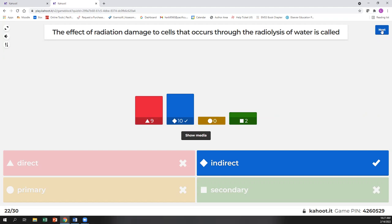But if radiolysis happens, which happens far more often because we have more other stuff in our cells and the nucleus is really small, then it's indirect. You get damage to the cell, the minus and the addition of electrons. A lot of times we get hydrogen peroxide or some other kind of toxin that causes cell damage. So you still get cell damage. It's just indirect. It happens with a couple extra steps as opposed to going right in and hitting the DNA.